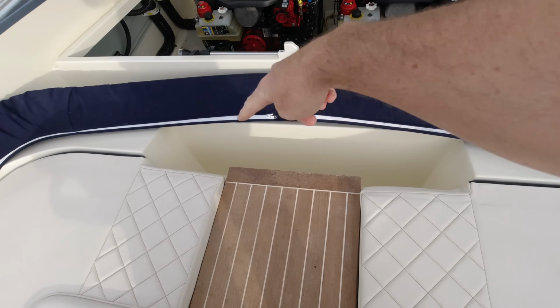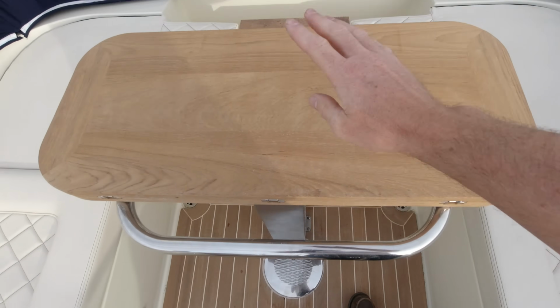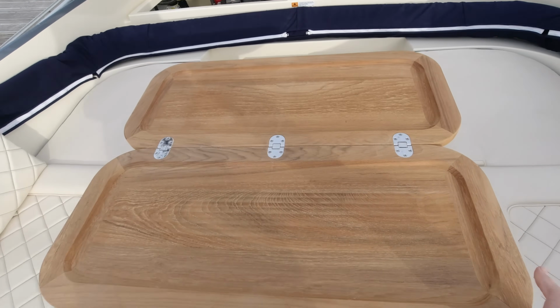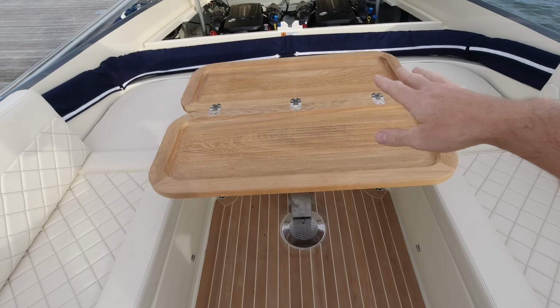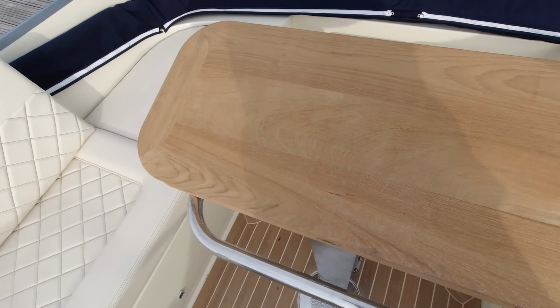And you can see the little recess in the back here, this teak step just lifts out, and then this table will store back into that space when you're looking for a bit more of a clean cockpit. Obviously it's an opening leaf here to give you a bit more space for dining.